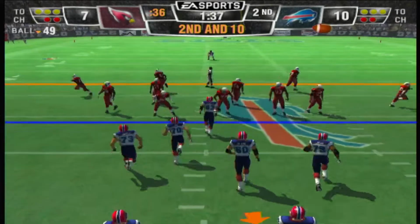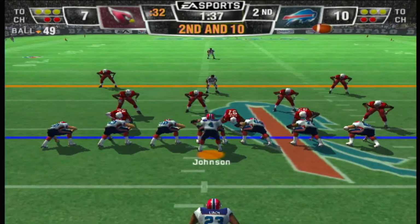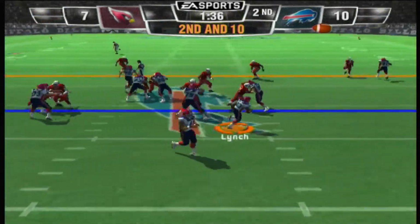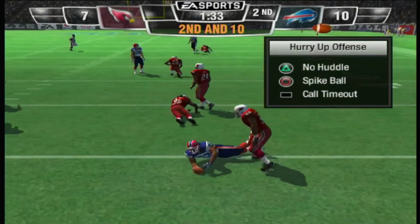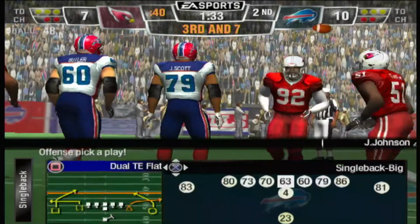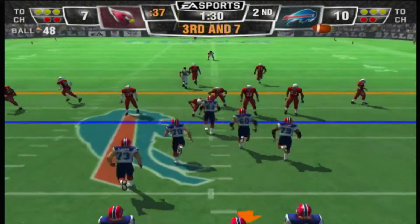Ball on the 49-yard line. Set. Lynch alone in the backfield. Passing in the game. The halfback with the carry. You have to keep the defense honest by mixing those runs and passes. Third down and 7. Ball on the 48-yard line.